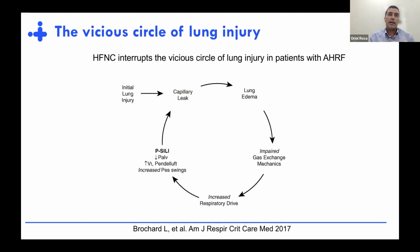But the question that you always have to keep in mind is why these patients fail on high flow. This could be very simply explained by using this vicious circle of lung injury that describes the entity we know as patient self-inflicted lung injury, published 5 years ago in the Blue Journal. We have a lung injury that causes impaired gas exchange that increases respiratory drive, and then we have an increased respiratory effort that at the same time again increases the capillary leak and the lung edema. And when we use high flow, in some patients we can interrupt this circle at different points, but it does not happen in all patients.